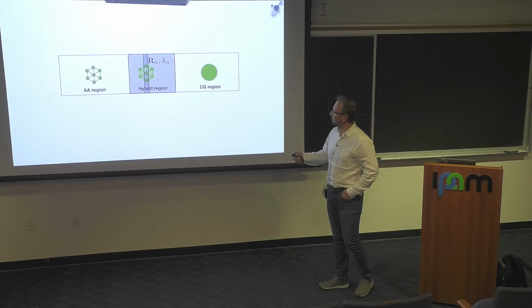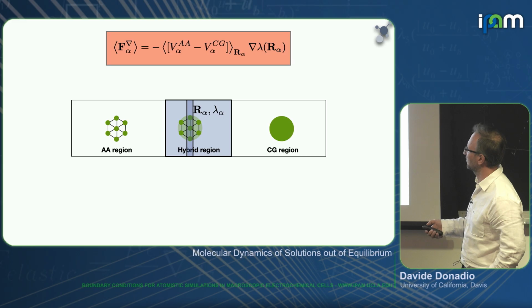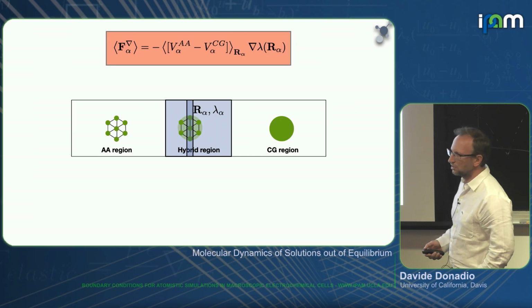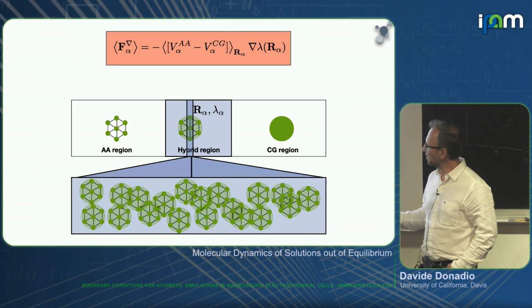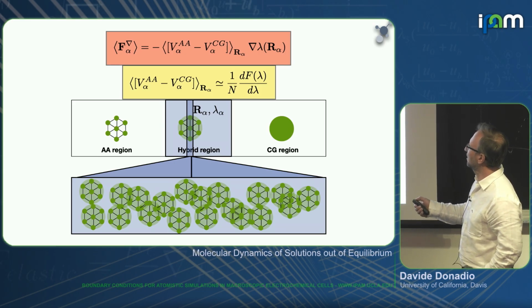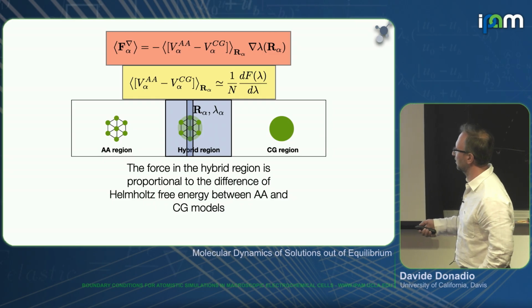In every point of the hybrid region, of the boundary region, it will have a certain position and a certain value of lambda, right? And if you look at the spurious force that we had before, if you take the average of that in that position, it takes this form here. The angle brackets indicate an average for this little slice, which is exactly the thermodynamic force in a thermodynamic integration expression. So we can take our system, simulate it at this hybrid resolution in a full cell, and calculate this average force, and recognize that this is the derivative of the free energy of going from here to there at that point.